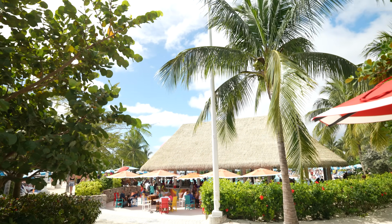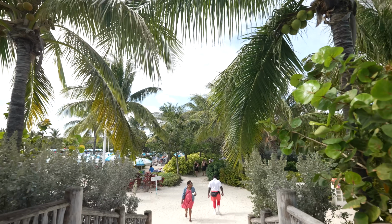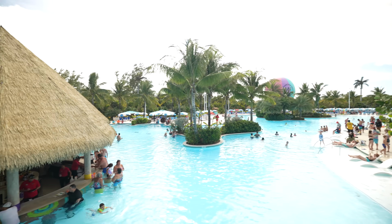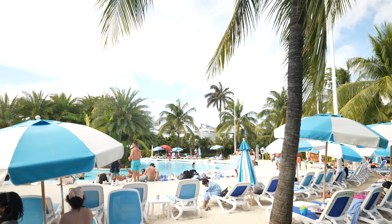Alright, I'm going to give you guys the absolute quickest tour. We have about 2 hours till we leave Coco Cay, so I'll show as much as I can, because we are back in December. We'll show you some more, us having more fun. But this is Oasis Lagoon. There is a swim-up bar. It's a humongous pool, plenty of deck chairs. You can just relax. It looks great.